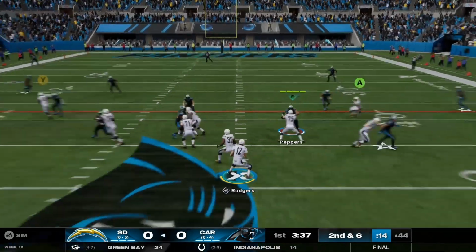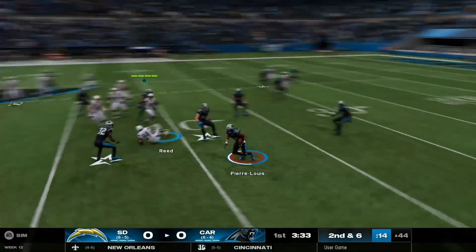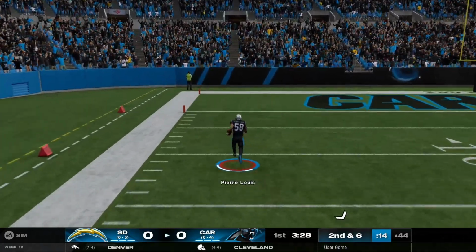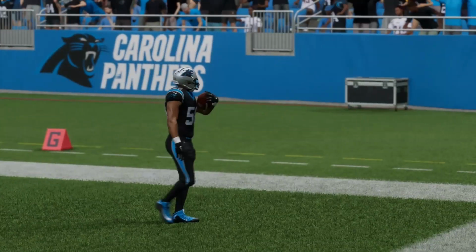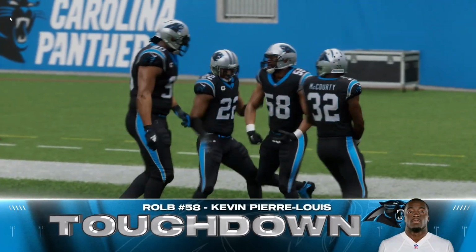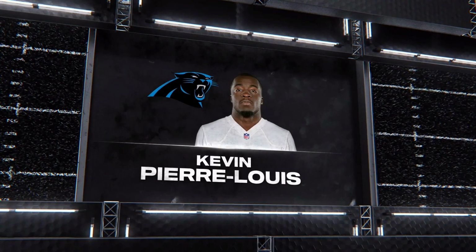Chargers and the Panthers. Aaron Rodgers throws the ball to Jordan Reed as tight end, and it just pops up. And Pierre Lewis is returning the ball for a touchdown. Nothing stings worse when you're playing all offense than a pick six. But here we are. Yep, Kevin Pierre-Louis making it happen against me, so that's what we're living with.